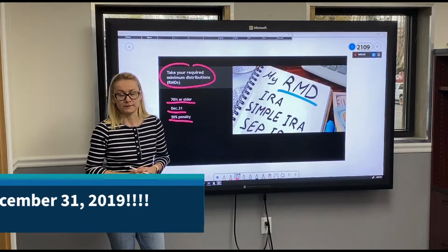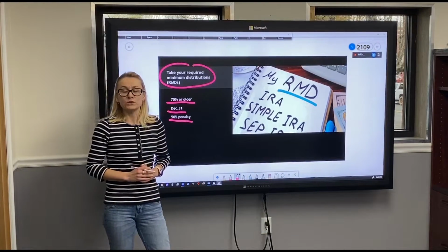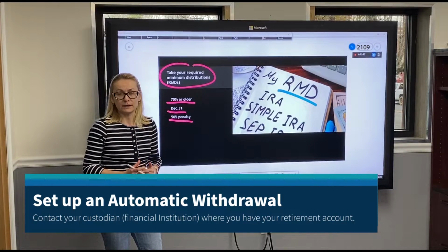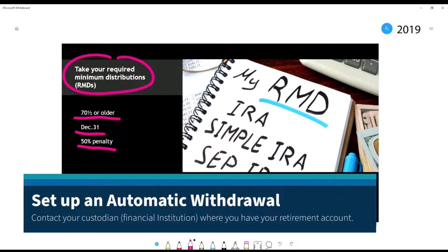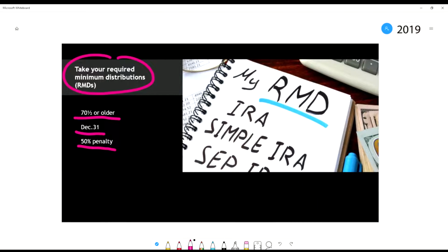some reason. A good idea is to set up automatic withdrawals for your RMDs. All you have to do is talk to your custodian. It's a financial institution that's responsible for managing your retirement account. This way you don't have to worry about missing RMDs and paying a potential 50% penalty.